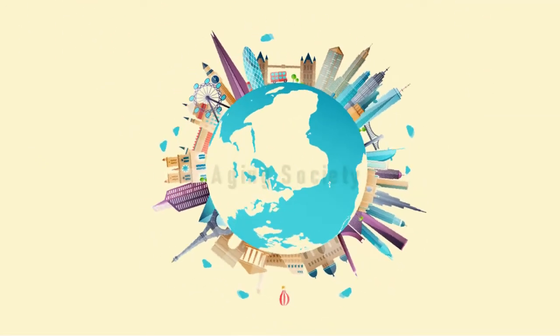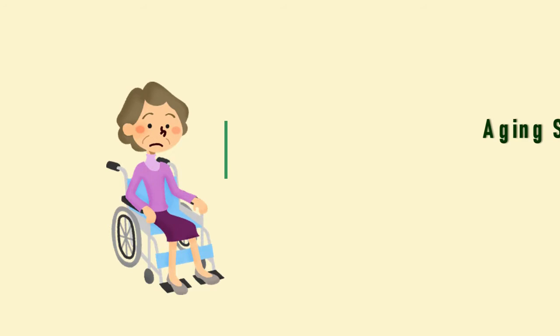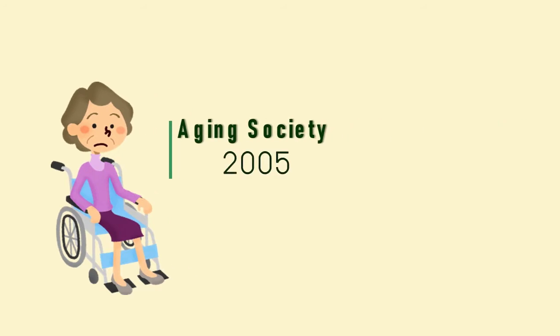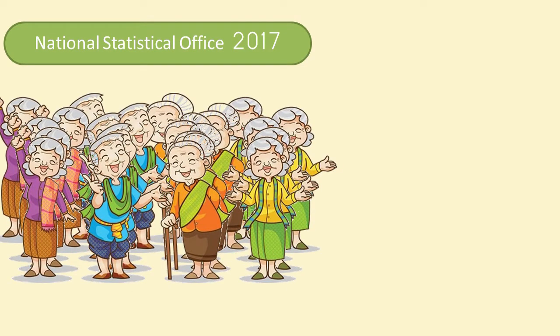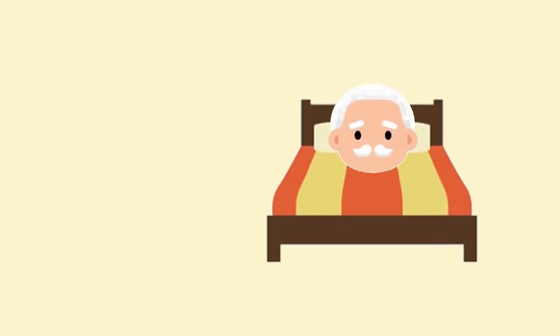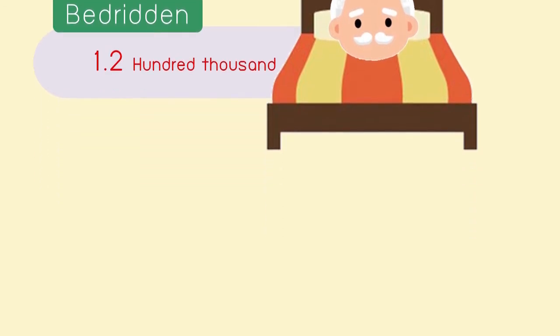The world is faced with demographic change. The number of senior citizens has been increasing gradually from 2005 to the present. According to the National Statistical Office in 2017, the number of senior citizens has increased to 16.7%, or 11.3 million people. This number includes elderly bedridden patients, about 1,200,000.